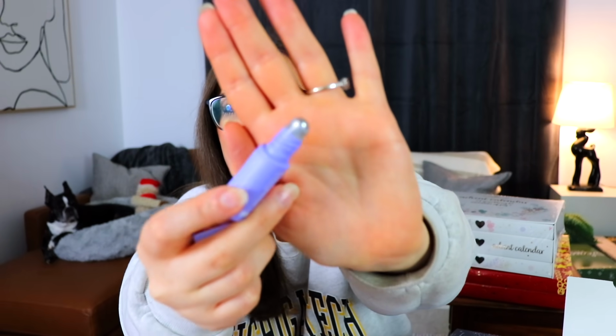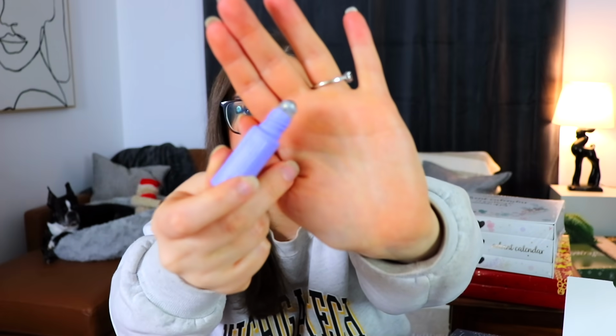So there is a little roller ball on the inside, and I guess you just roll that right on your dark spots and it's supposed to help lighten them. Oh, this is supposed to be valued at $70, so you're getting like $50 extra for the money that you pay for it. Oh, I really hope they're not telling you exactly what is inside the doors with the little pictures on the outside. I bet they are, aren't they?